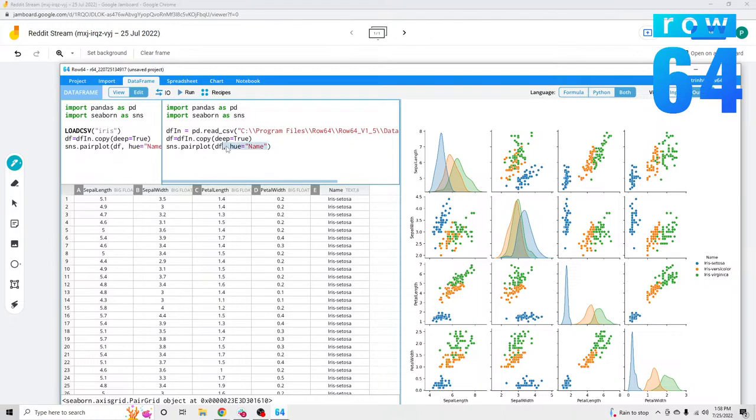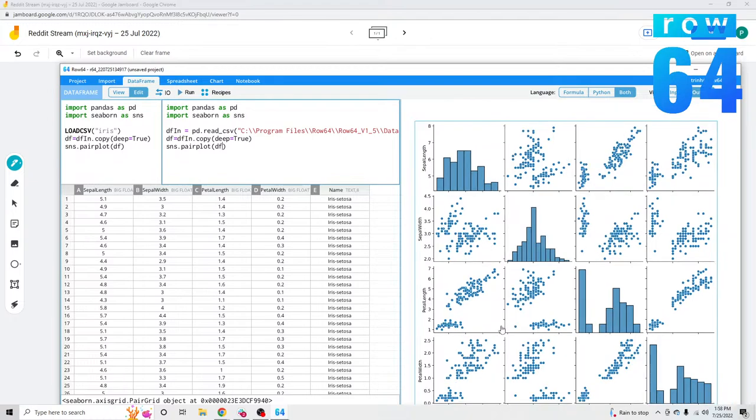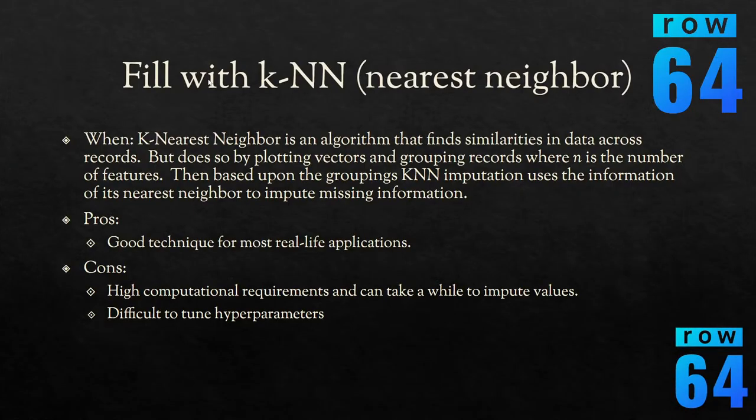This is why Row64 is so powerful. You can learn really quickly, and imagine if you didn't have that hue in there and you're sitting at this data set, how do you predict anything, right? It becomes way more difficult. Yeah. So, all right, let's pop back over to, I'm going to clear our whiteboard real quick, and I want to pop back into our presentation.